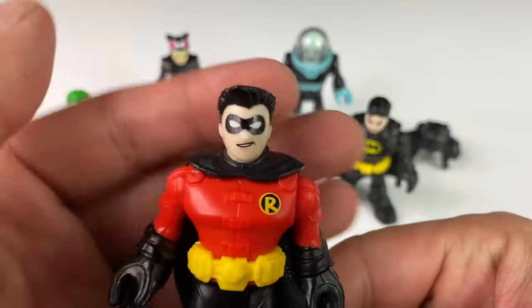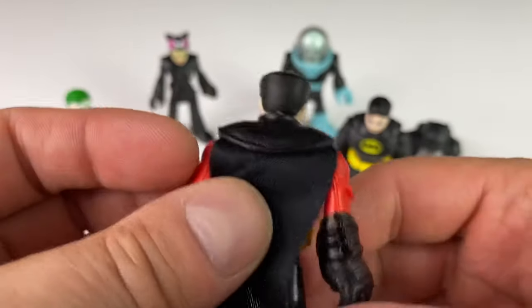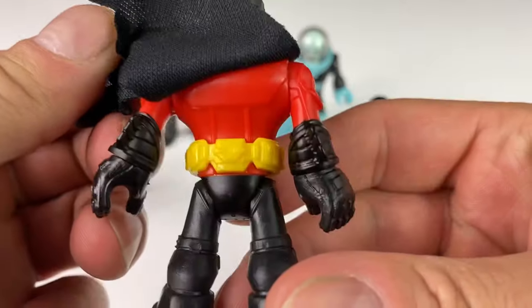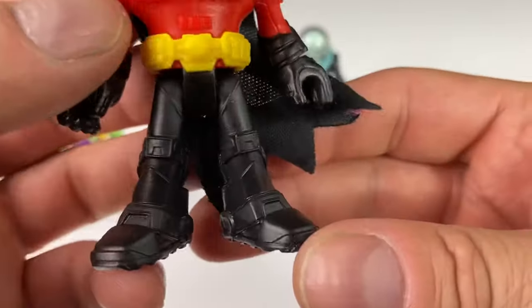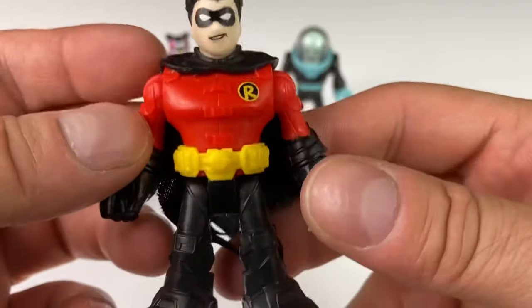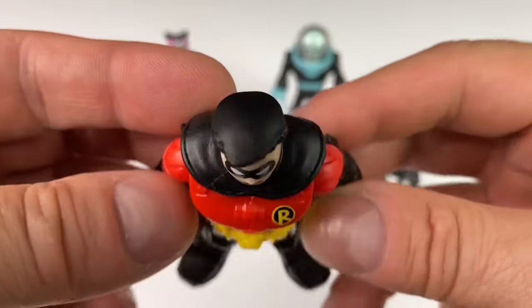Let's take a look. We have a Robin here. I don't know which Robin this is. Is he Tim Drake? Soft goods cape, big gloves, looks like hockey gloves or something. Let me know in the comments, Tim Drake or somebody else. I'm having a moment. But very nice Robin. I like him.